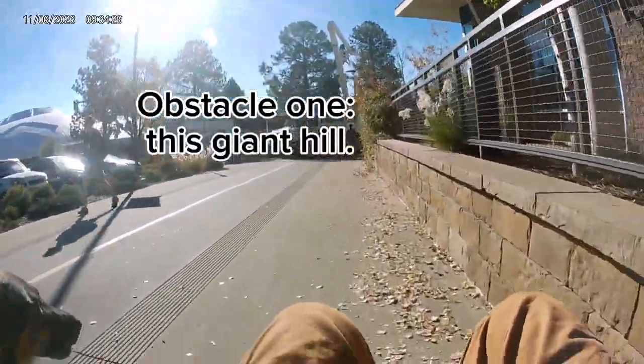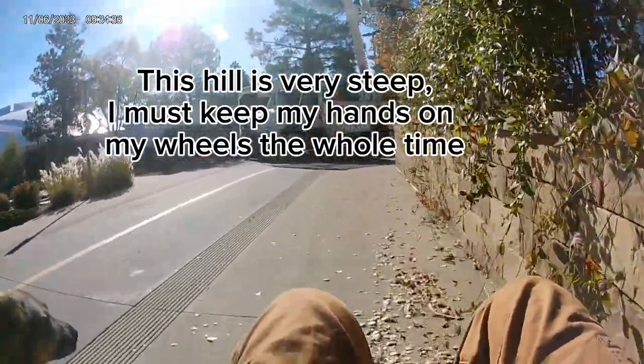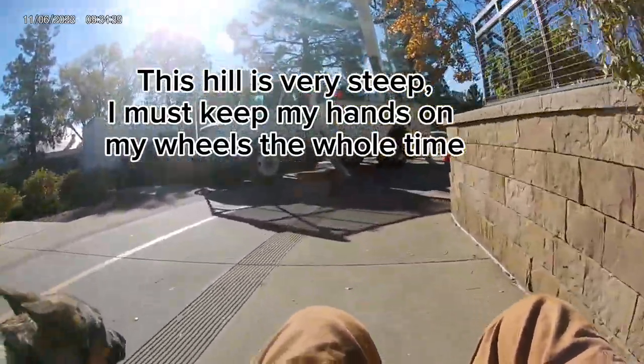Obstacle 1. This giant hill. This hill is very steep. I must keep my hands on my wheels the whole time.